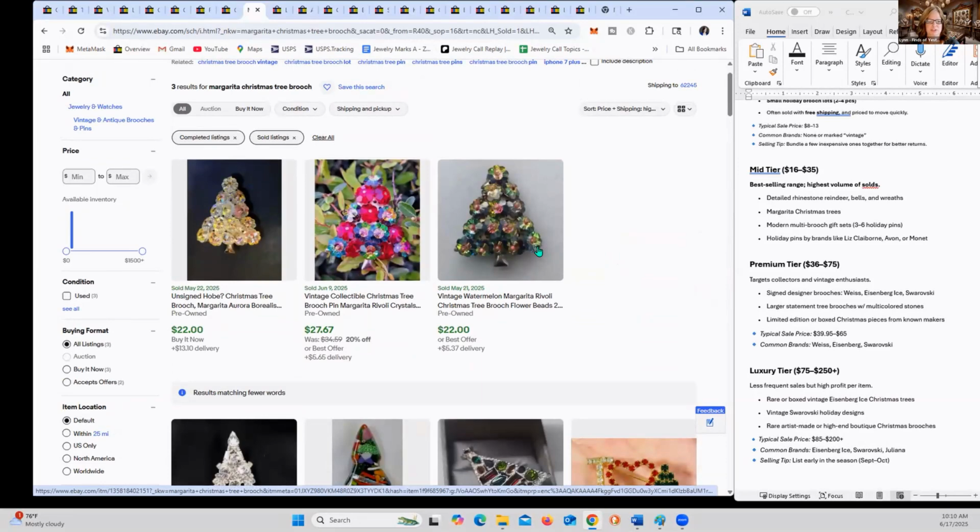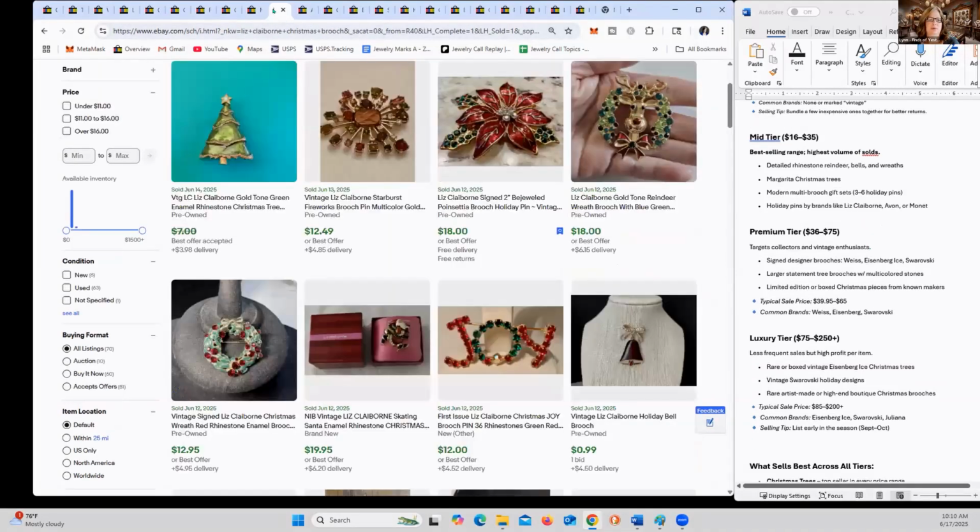These are pretty much your average margarita stone ones. Those are always disappointing because they're pretty. I'm surprised they don't sell for more. I'm still in the mid tier.